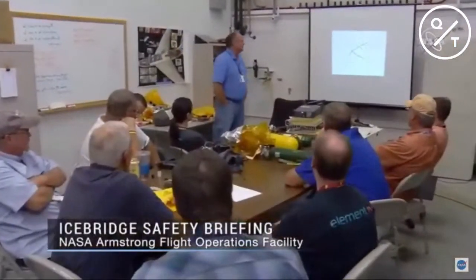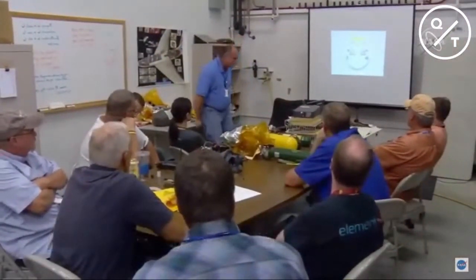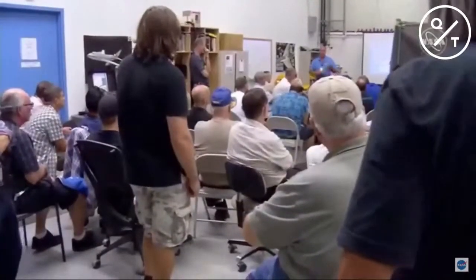While the aircraft is prepared for the trip to Chile, the science and flight operations teams are required to undergo specialized safety training, regardless of if they've flown on the DC-8 in the past. For the DC-8, everybody who flies has to go through basically a safety briefing. We go in a little bit more detail because we do more things on our airplanes than commercial airliners do.